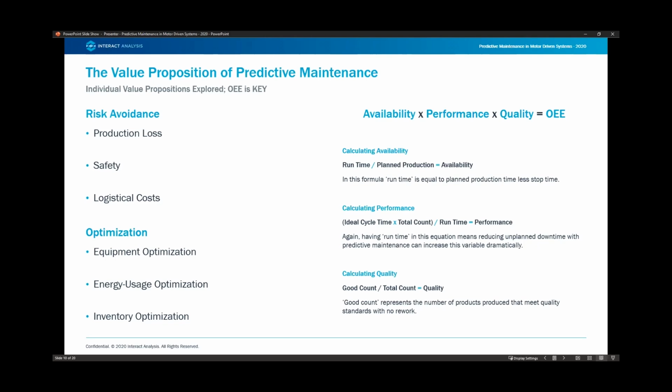And then good count in calculating quality, the number of products produced that meet quality standards. Again, if you can reduce the amount of time your line is down, you're producing more goods. And if you can mitigate any sort of defects that are caused by your machinery by getting that data into your assets, you can also increase the good count. So all of these, there is a predictive maintenance component to it that can help improve your OEE.